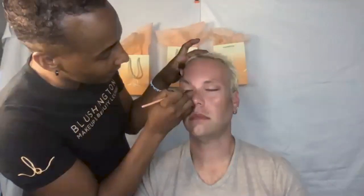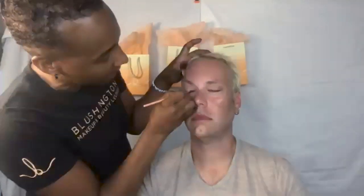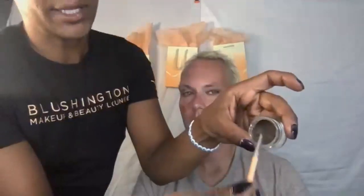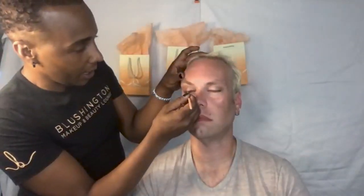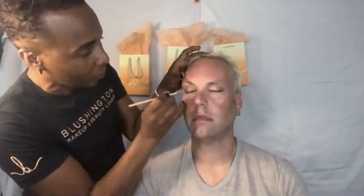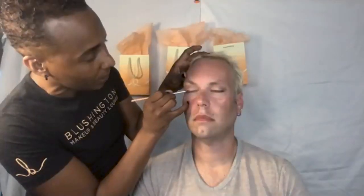And I'm doing the same motion on the next eye. Make sure you go inside of the pot, bringing it in, rolling the brush inside of it. And the brush already has the pointy shape, so it's really easy to apply.